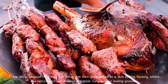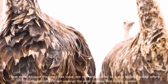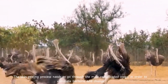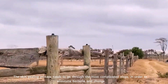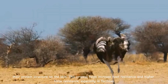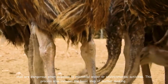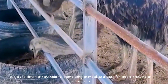These skins, because they may lose value, are then transported to a skin boiling factory, where the ostrich skin will undergo the most complex tanning process. The process needs to go through the most complicated steps in order to eliminate bacteria and change their protein structure on the skin. This process helps increase heat resistance and higher force resistance, especially in facilities that are dangerous when exposed to microbial water or environmental activities. This process also includes the basic step of leather making, subject to customer requirements before being provided as a basis for export products or applications.